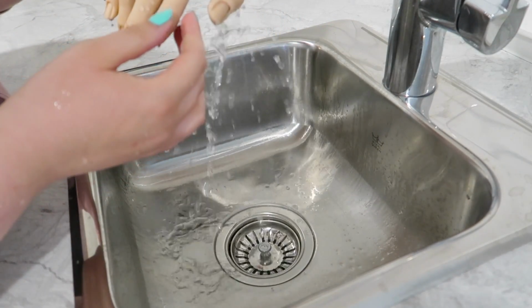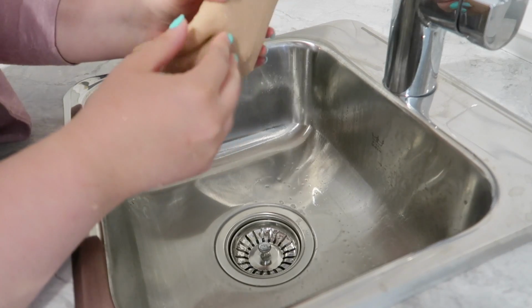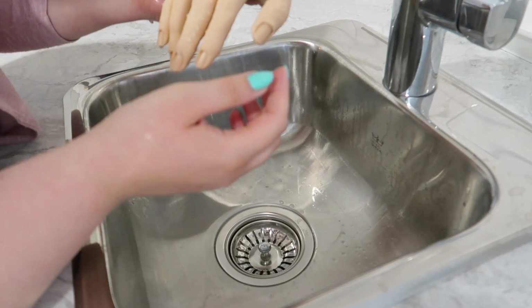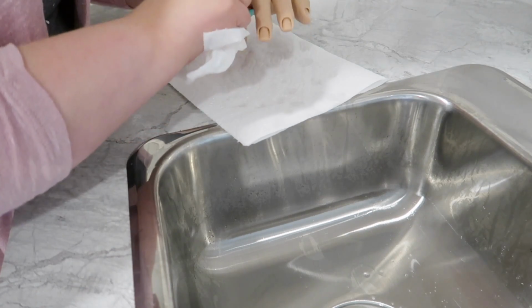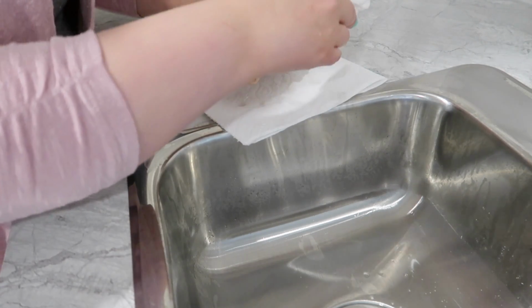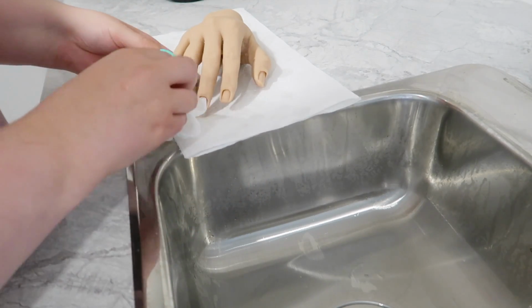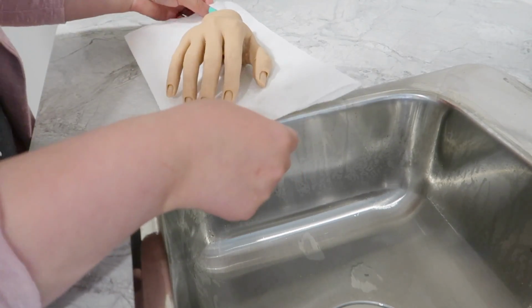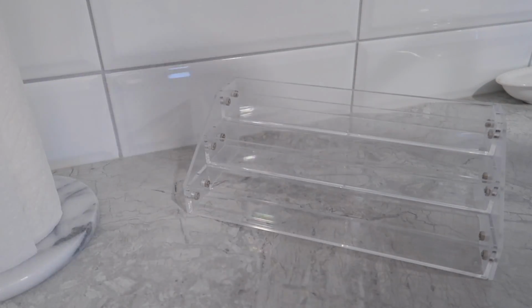So I'm just gonna do a quick inspection here. I don't see any glitter left. The droplets don't soak into the silicone, so she will dry really, really well. And I'm just gonna leave her out here so that she's all ready to go for the next time that I'm ready to film. Last thing that I'm gonna do is use this organizer for my essential oils.